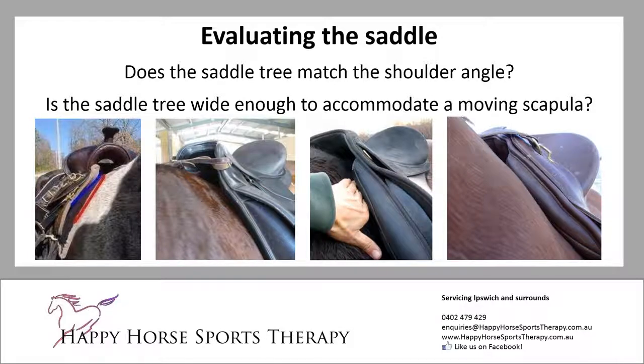So then we move on to evaluating the saddle, and we're looking at whether the saddle tree matches the shoulder angle. Is the saddle tree wide enough to accommodate a moving scapula? So we spoke about this earlier, and we're looking here at whether the side panels are flush with the shoulder. We want to check that the tree points are parallel to the shoulder angle. If the angle is wrong, then the horse will develop a hollow back.